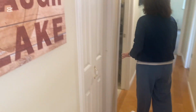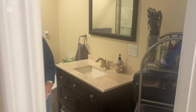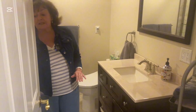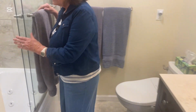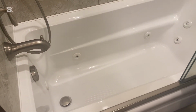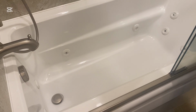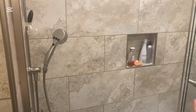And this bathroom has been updated. Oops, I'm turning the lights on for us. What's cool about this bathroom, come and look at this tub. It is a jetted jacuzzi bathtub. It's one of the newer jacuzzi tubs. And what it has is a heat element in it that when you're in the tub, it actually heats up while you're in the water.